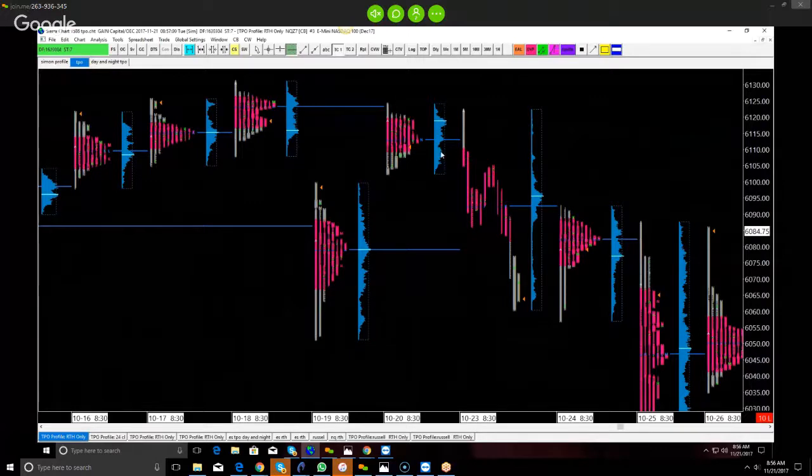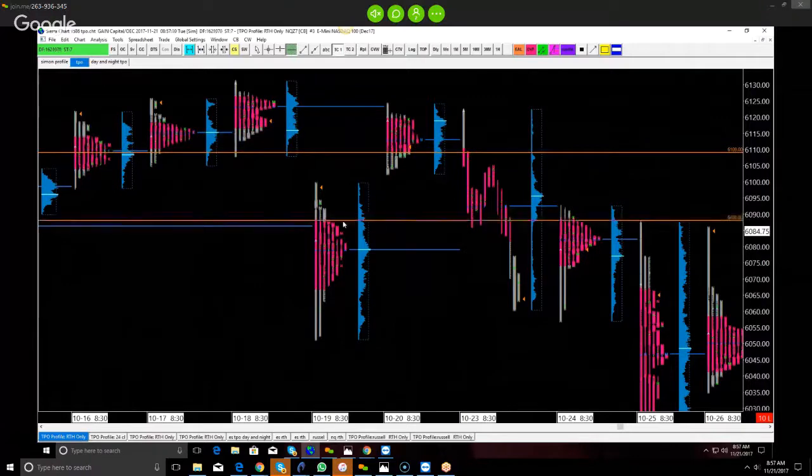I would not want this to happen. So the next thing I want to know is I want to get back into value. Open, drive lower, sweeps through in the first half hour, right? So where do I think we're going from here? Oh, we've gotten underneath my value area. We're going back somewhere in here is my thought process.